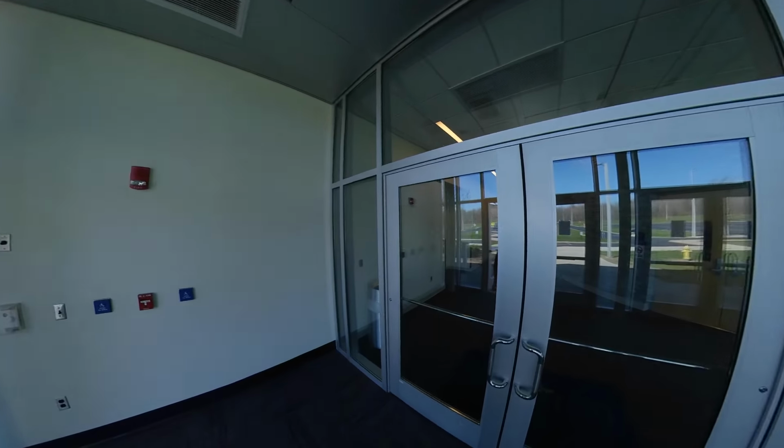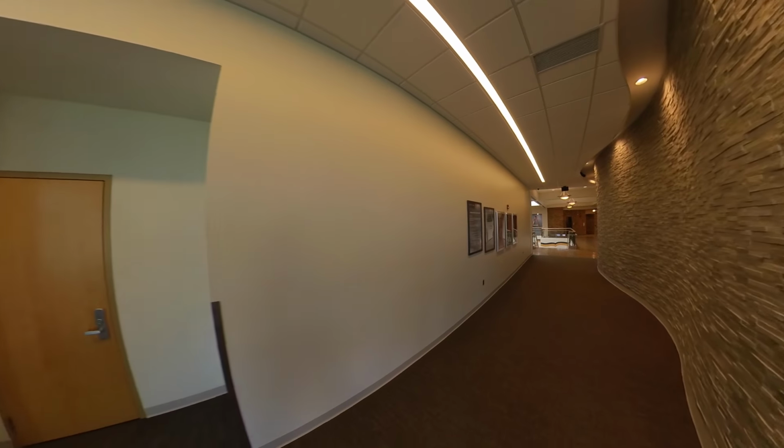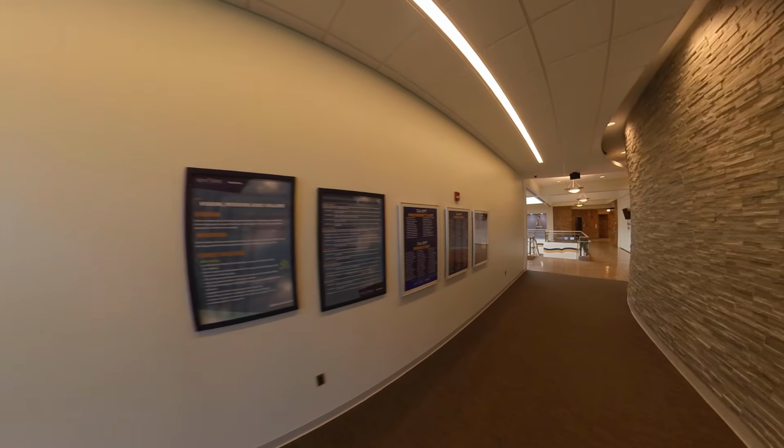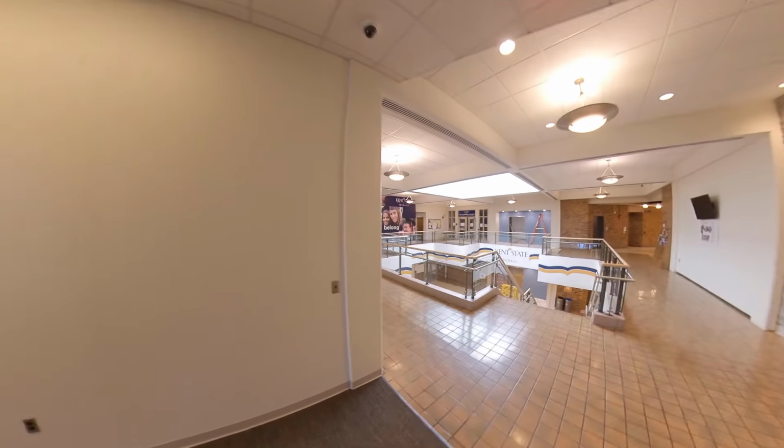We are starting in the main entrance of the Classroom Administration Building. We have an auditorium to the right that we use for special events. We'll take a look at that in a minute. We're headed to the main hub of campus.